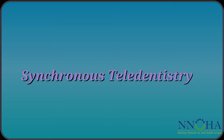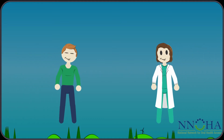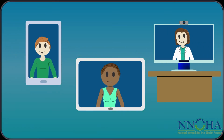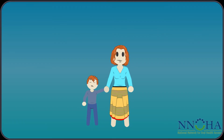Synchronous teledentistry is any real-time virtual interaction between a patient and a provider. The provider and the patient are remotely located and will use audiovisual telecommunications technology such as smartphones, tablets, or computers to have face-to-face interactions. For example, a patient may be able to talk with her dentist about her latest x-rays from the comfort of her own home via a secure telecommunication system. Here's a quick scenario to highlight how it works.